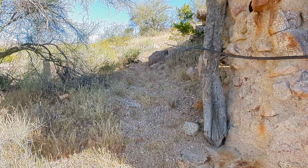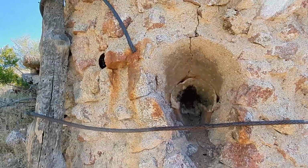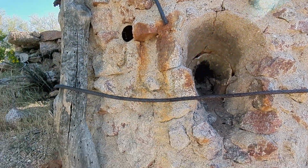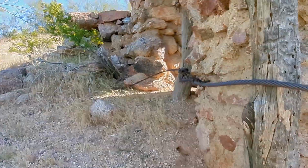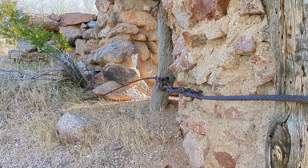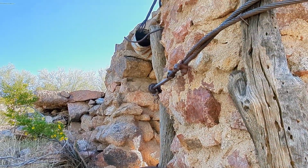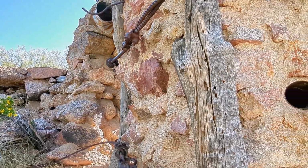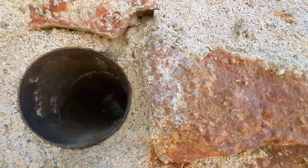It's all right, little bird. I'm not going to mess with your babies. Maybe it wasn't babies. Maybe that was his pantry and he just went and got some food. This is pretty good stuff, you guys. This is what I live for, is to come out and find stuff like this. Hello, hole.